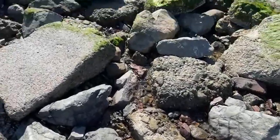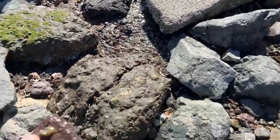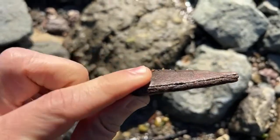Hey Al, how's it going? Ooh, almost fell. Caught myself without dropping the phone. We found a few interesting things so far. Whoa. Just found something weird right now.